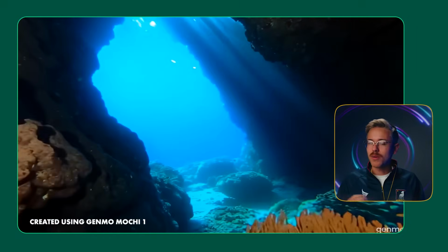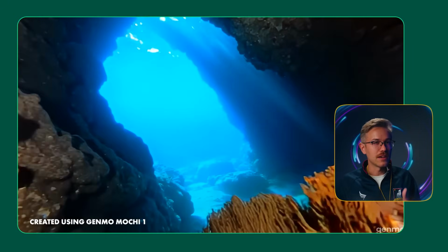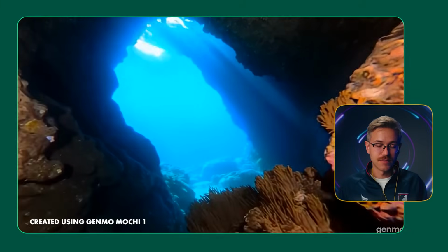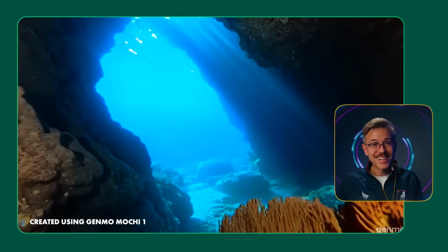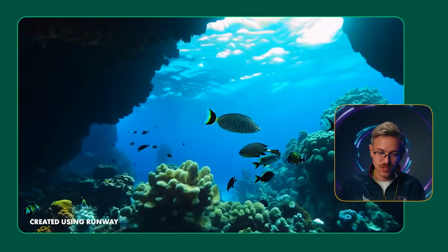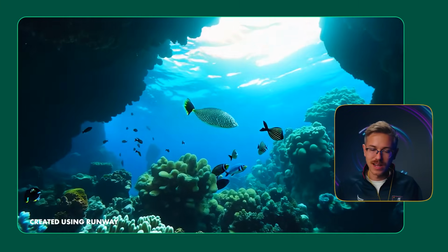I think it's almost reminiscent of maybe like 2008 style GoPros, like early GoPros, but I do think that the quality and the physics look pretty good. But let's go ahead and compare that same prompt inside of Runway, and this is the result we get. And I think this one looks a lot better.